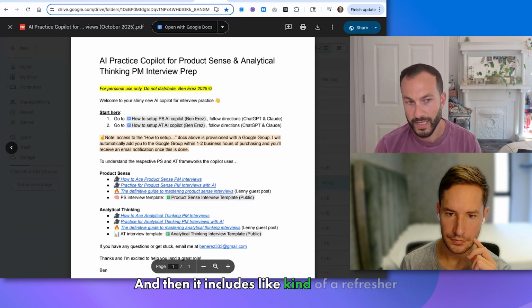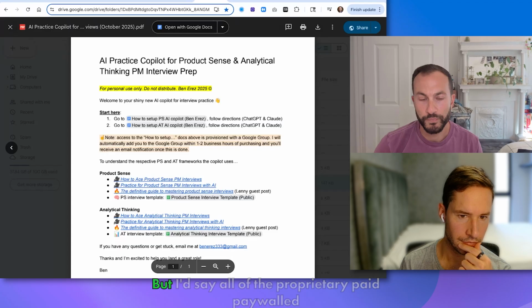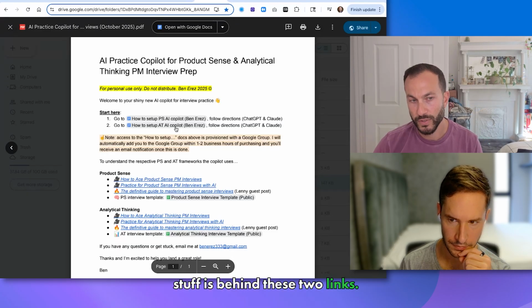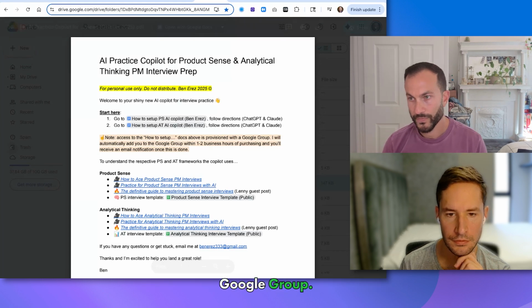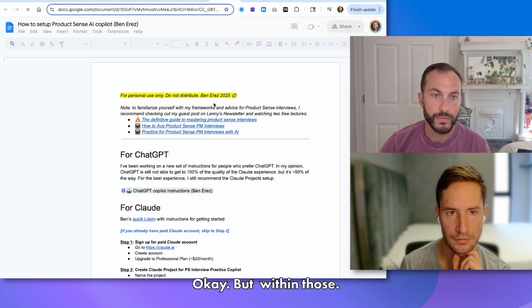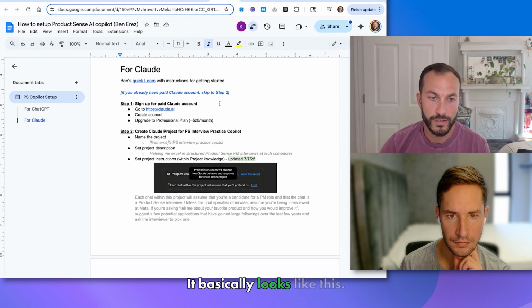And then it includes a kind of refresher on some of my previous materials, letting me know if they get stuck. But I'd say all of the proprietary paywalled stuff is behind these two links: how to set up this one and how to set up this one. You can only access those if you're in the Google group. Okay. But within those, it basically looks like this.